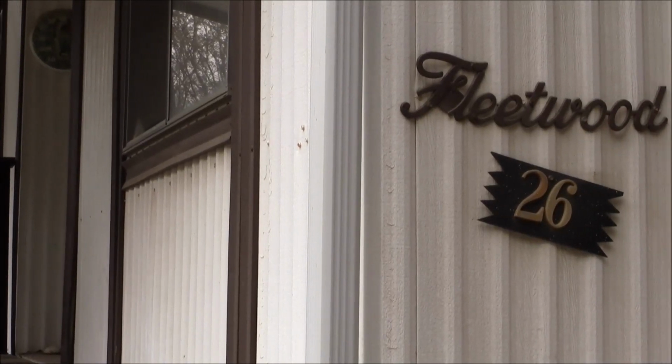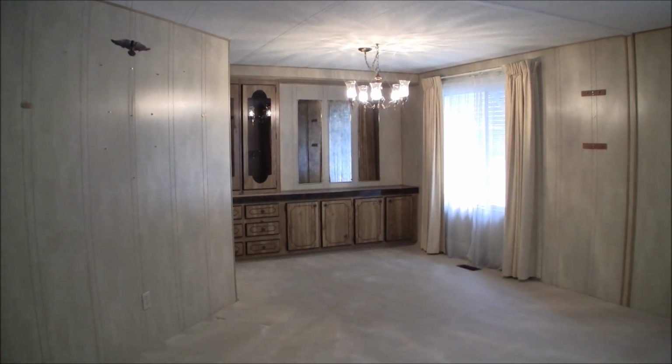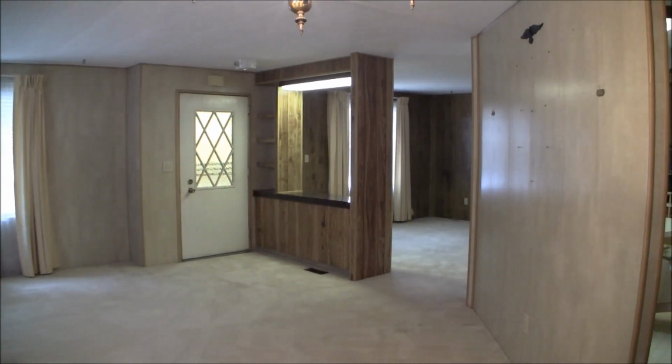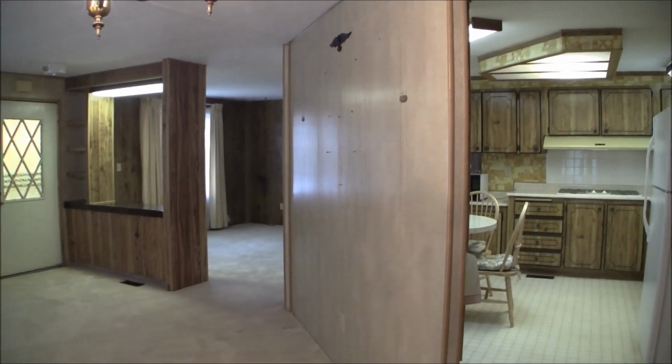A 1978 1,344 square foot manufactured home. This home features spacious living room, three large windows, room divider with storage, and a glass front built-in china hutch.